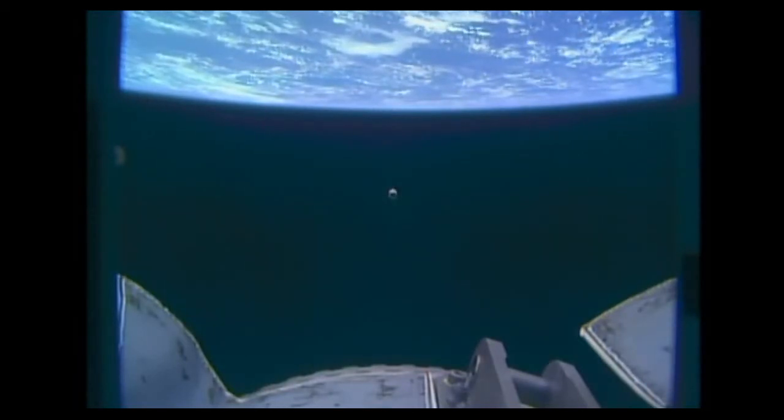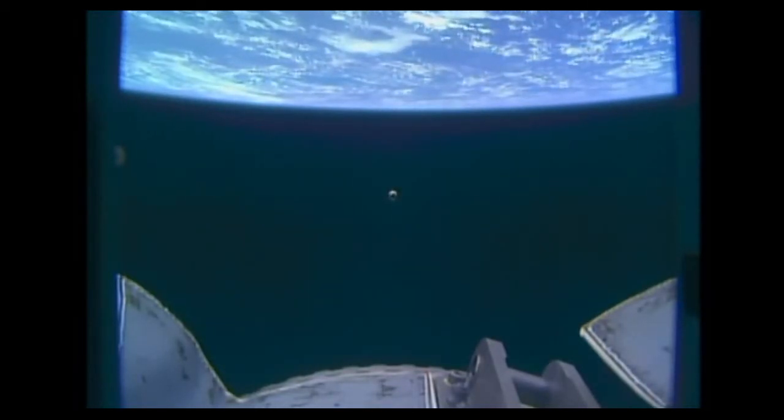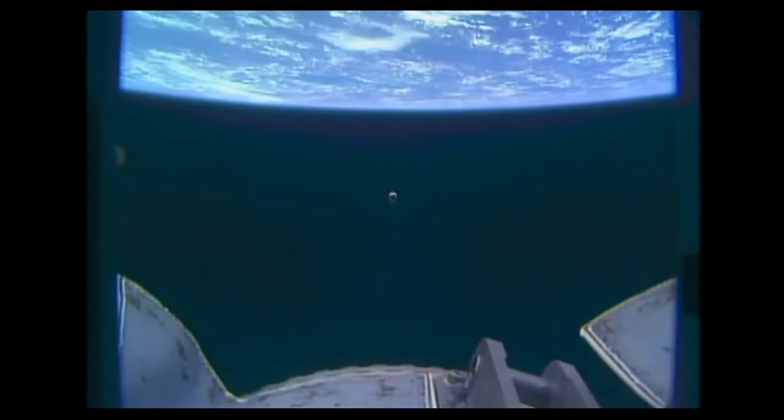Station Houston, Cygnus has exited the 200-meter keep-out sphere. Copy.